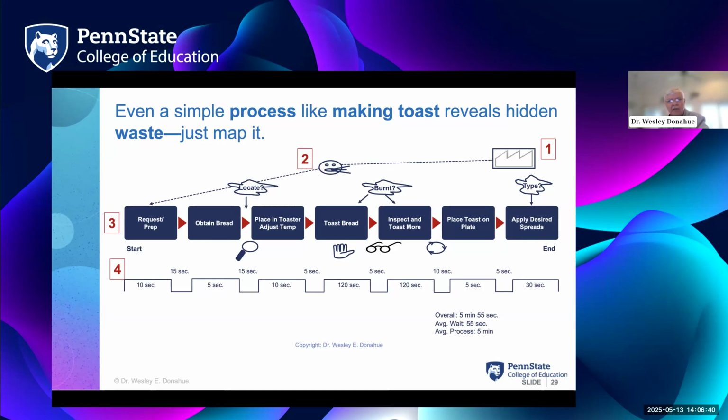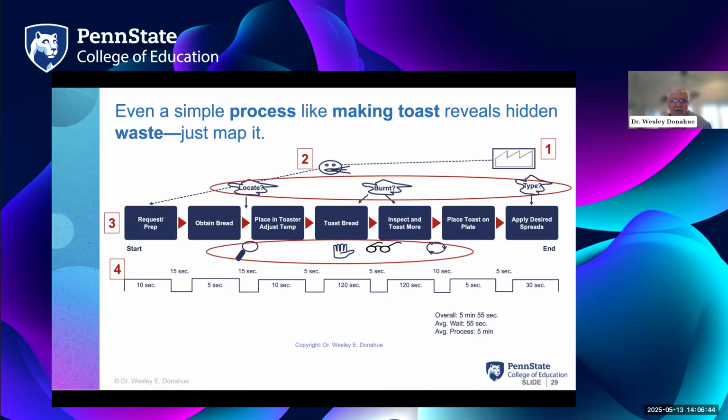these symbols coming along the top and the bottom. Well, what do these symbols mean? Well, I'm finding out that I had a little trouble locating the bread. It wasn't as organized as I thought it would be. Then I got over to the toaster, and all of a sudden you see a problem. You see a glove down below. I'm having little issues here. It's a little burnt. And then I'm inspecting it.